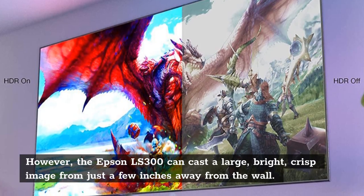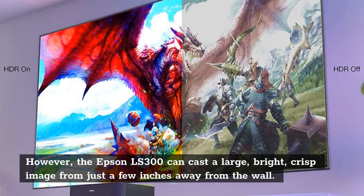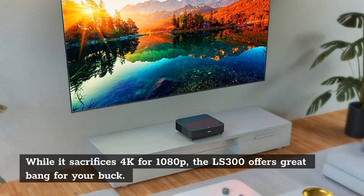However, the Epson LS300 can cast a large, bright, crisp image from just a few inches away from the wall. While it sacrifices 4K for 1080p, the LS300 offers great bang for your buck.